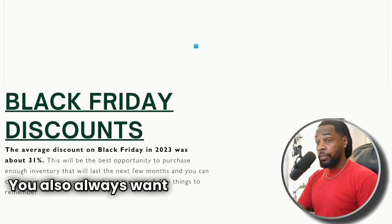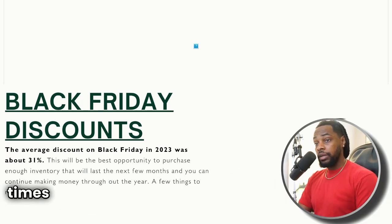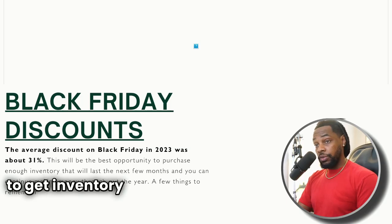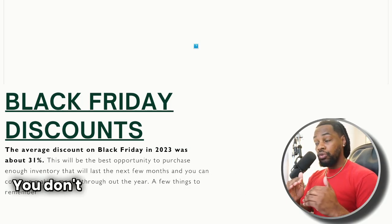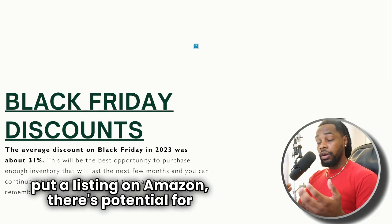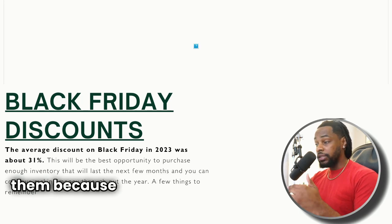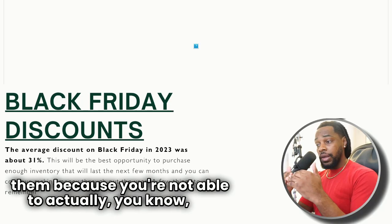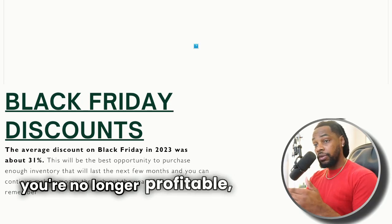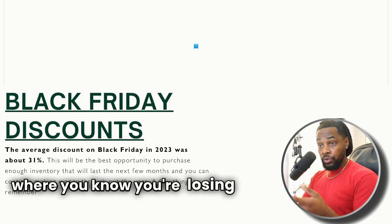You also always want to make sure whatever you're buying, you can at least make 3 times what you paid when you sell it. The reason being, I've seen people try to get inventory with very tight margins. You don't know what's going to happen when you put a listing on Amazon. There's potential for other sellers to drop their prices, and if you cannot meet them without going into a deficit where you're no longer profitable, that's a big mistake that can easily make it to where you're losing money.